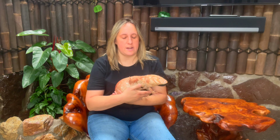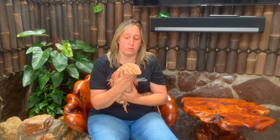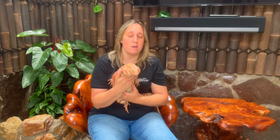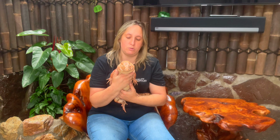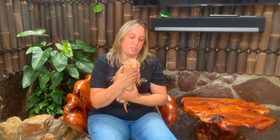So this is Candy. Candy is a little bit less friendly, but I'm really happy to have her. She's an albino red tegu, and she's one of the first albino red tegus bred in America. And I had the luck that I could buy one of the first. I was also the first that imported an albino red tegu to Europe, and yeah, she is beautiful.